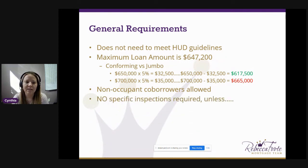And technically, there are no inspections required for a conventional loan, which means you could have a non-contingent offer. However, we will not know for sure until the appraisal comes back. If the appraiser points out any deficiencies, mold problems, whatever, then it must be addressed. So if the appraiser suspects mold, then a mold inspection must be completed before final approval is given.